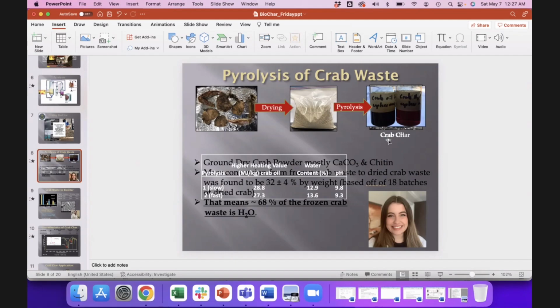We're actually really excited this summer. One of our goals is to get a really good idea about the chemical composition of the crab oil, because it's unknown. We know some of the stuff that's in there, but we don't know what the major components are. So we're really excited about that. That'd be very cool.